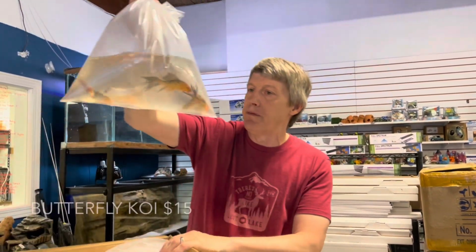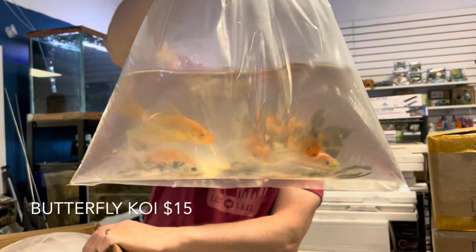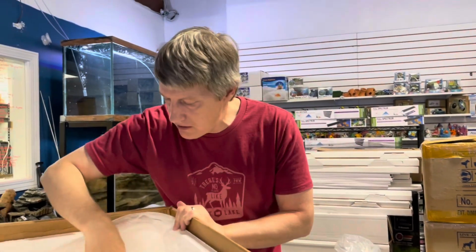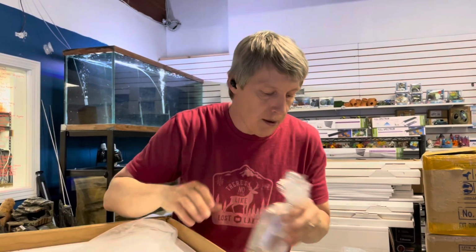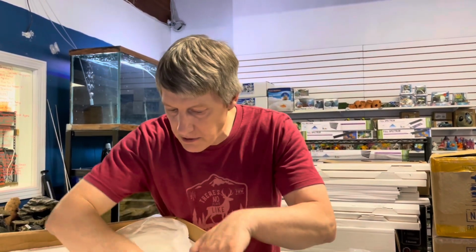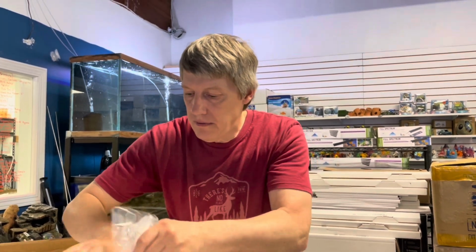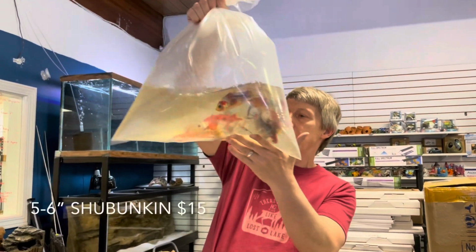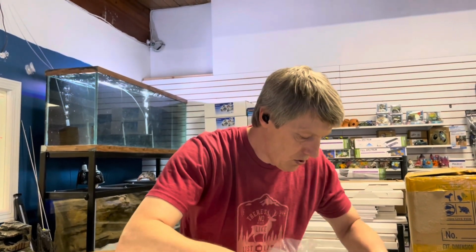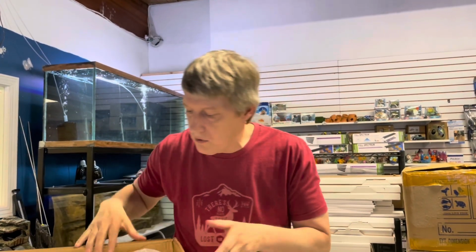Let's see, got some goldfish. These are some koi. Look like 4-inch butterfly koi. I thought I had those in the other bag, so I have to double check. Looks like we got a couple of grades of. Oh, you know what? I had some shabunkins coming too, so got mixed up there somewhere. Well, there's the shabunkins. Nice big shabunkins. So got 2 bags. Maybe they split my butterfly koi into 2 bags. That's probably what they did. But pond fish, and that's it for this week's video.